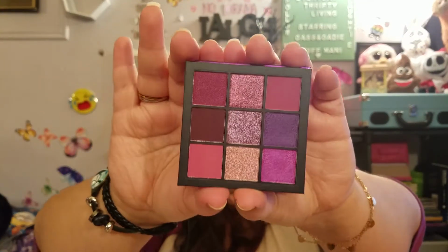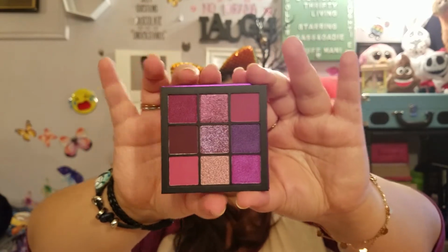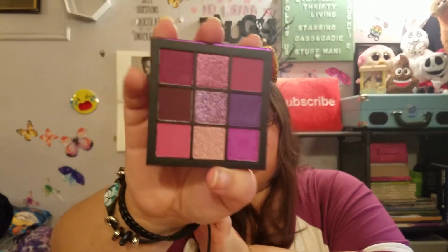And so this is what the shade looks like. You have a mirror right here, and here's the palette. Is that not a beautiful palette? Oh my god. So we have 6 shades, 1, 2, 3, 4, 5, 6. 6 shimmers and 3 mattes. So this is what we have here. I'm gonna swatch one or two to get an idea of what they look like.